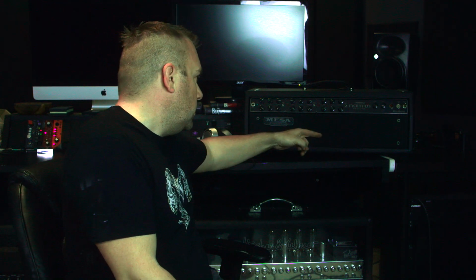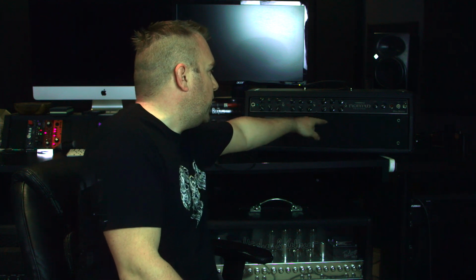Number 23, we have the Mesa Boogie Nomad 55. This is a very weird amp. It's an awesome amp, and if you're looking to get a hardcore type sound, this is the Mesa for you. It's got a weird mid-hump to it, which a lot of amps do, which is why usually those amps are a little more interesting than other amps. And it's always good to have an amp that doesn't have that mid-hump issue, and one that does. They blend quite well.